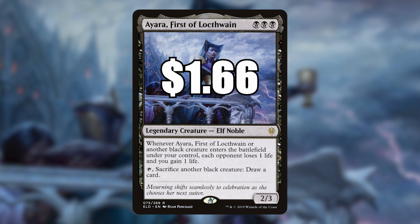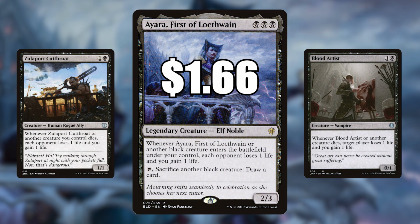And that is what you're looking for synergy in this deck: opponents losing life and you gaining life. Cards like Zulaport Cutthroat, very good, very synergistic with the deck. Blood Artist as well. They all have target player loses 1 life and you gain 1 life, which is good. But the best thing about Zulaport is it's each opponent. So while Blood Artist is a very good card and is a definite auto include in the deck, Zulaport is absolutely amazing, has massive synergy with the deck.